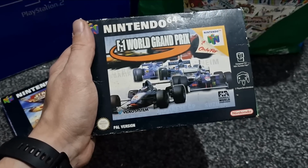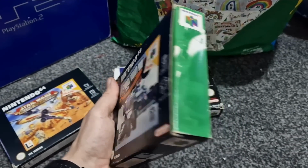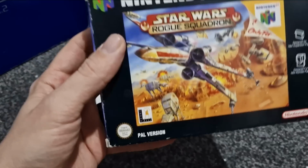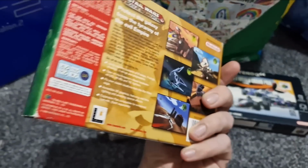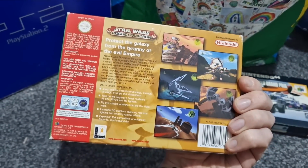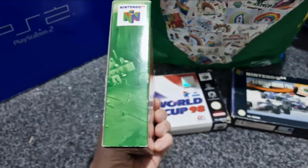So, having things on the shelf like F1 on the N64, I'm never going to play it, so why the hell is it there? So in the bag it goes. And then I was thinking about all the N64 games I have, all 3 of them, Star Wars, World Cup and that F1. I've never had the urge to play it. I do have some nostalgia for those games, but not enough to warrant just keeping them on the shelf for the sake of it. So in the bag they went.